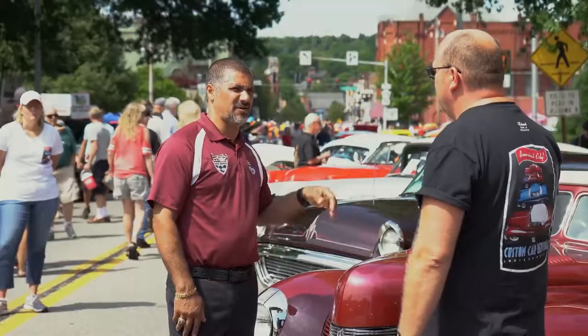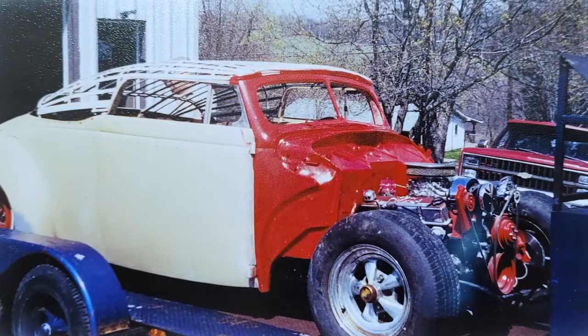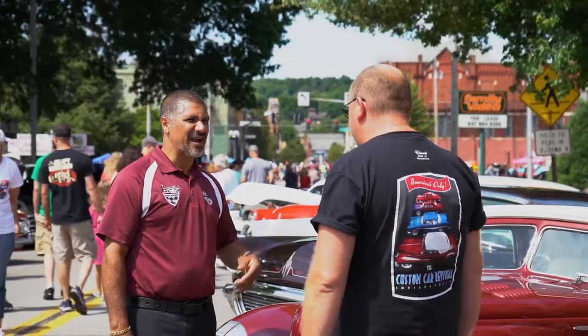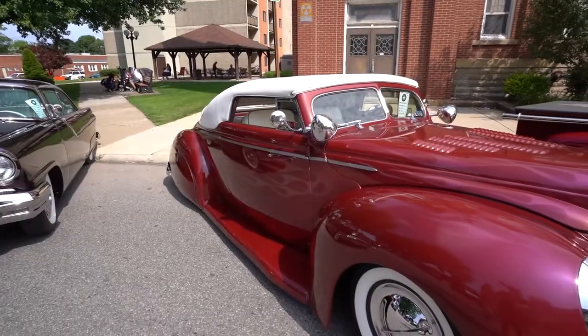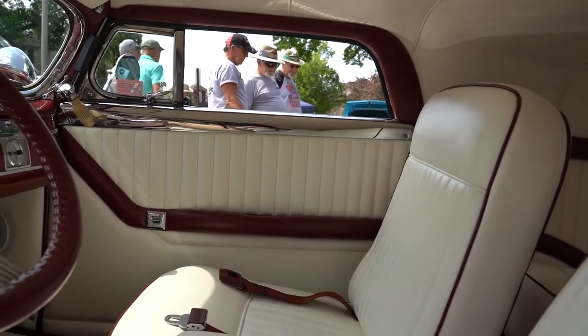Now your father built this car himself? Well, he didn't necessarily build it himself. This was actually originally done in the 50s, from what we were told. A friend of his had it in the rafters of his garage back in the late 70s when my dad got it. In the rafters of the garage? In the rafters of a garage. My dad's good friend that does all my dad's paint jobs, Paul Stamp, painted the car, put it back together, and then Portage Trim did the interior and the top.